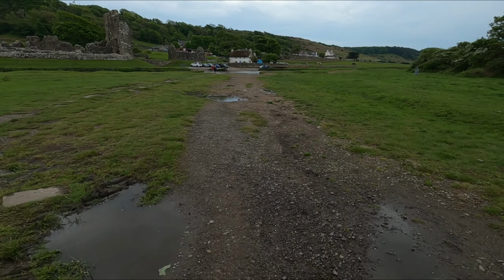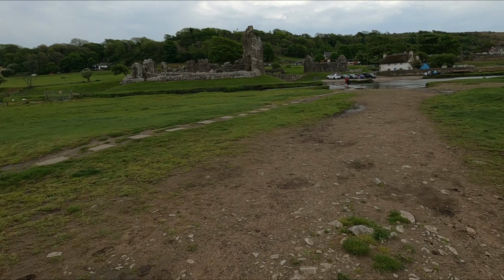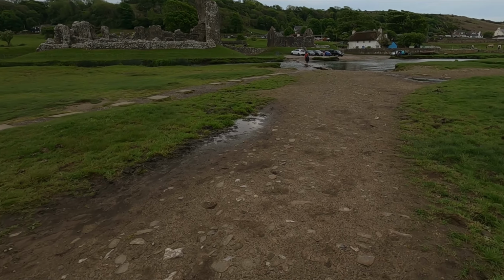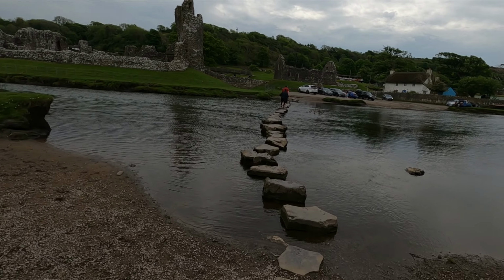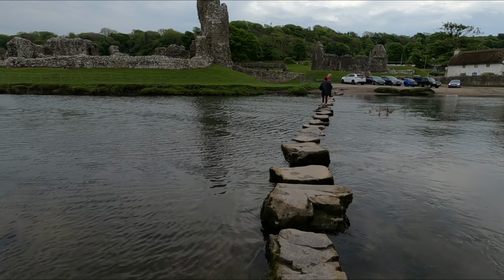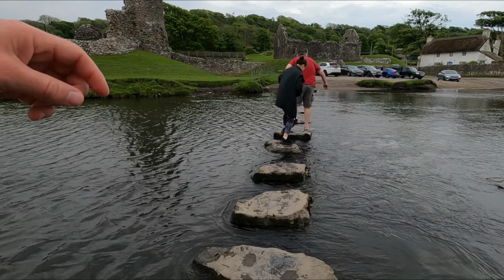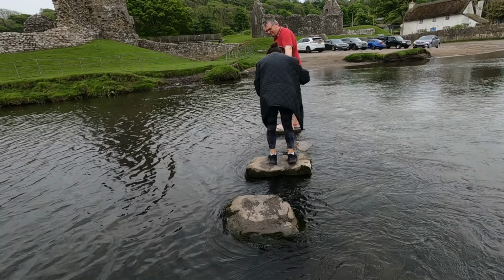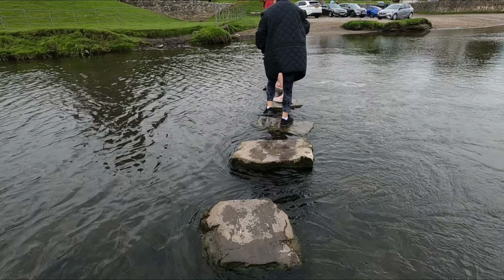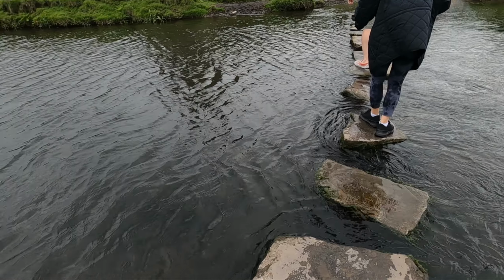Now we're coming to the crossing stones. Oh no, I hope I'm not going to get cut off. No rush, don't rush. Just take your time. Take your time and enjoy it, that's what it's for.